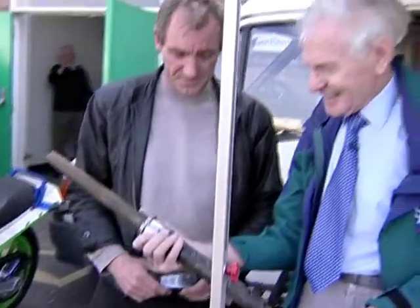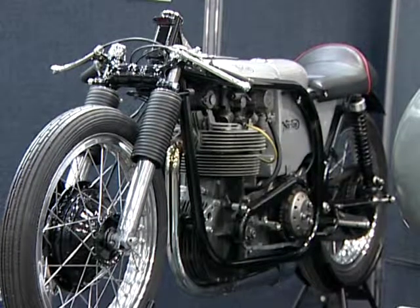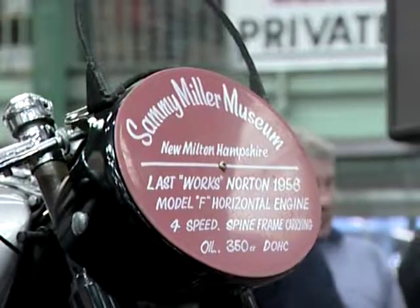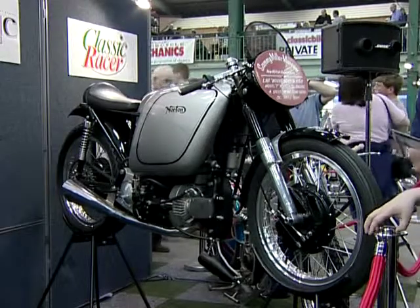Sammy Miller was one of the UK's most prolific bike racers. As well as bringing his unique collection of racing Nortons to the Stafford Show, Sammy's also hoping to stock up on parts for his huge collection of classic bikes.